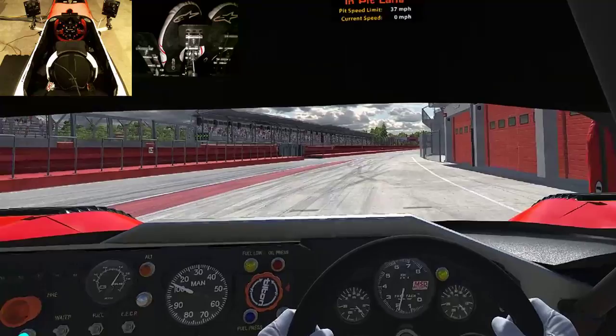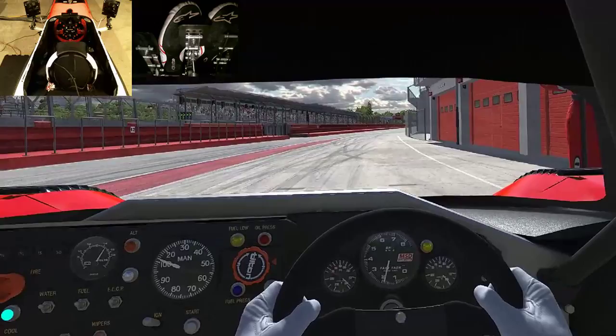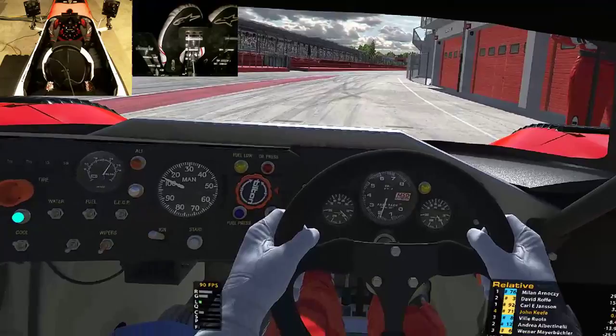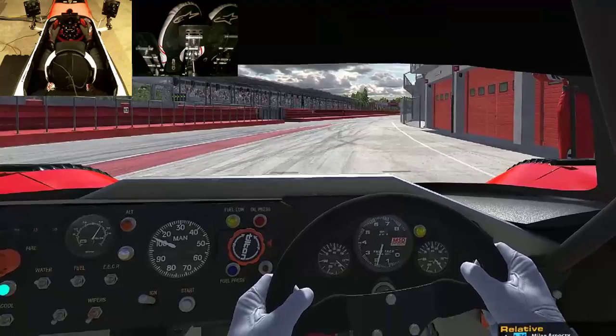But if you put a good overclock on your video card, too, that'll gain you a lot. I can walk you through that if you want to grab MSI Afterburner. Yeah, probably. It's really easy. Let's make some laps, see how your frames are now.